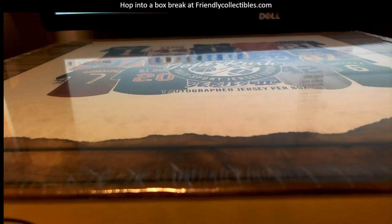2020 Gold Rush Autograph Multisport Jersey Series 2. This is number 139. Good luck. Let's see what it all looks like. All right.